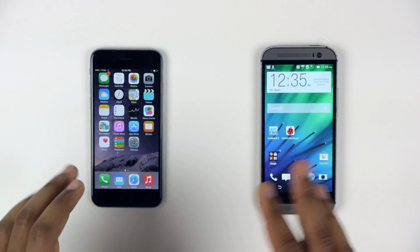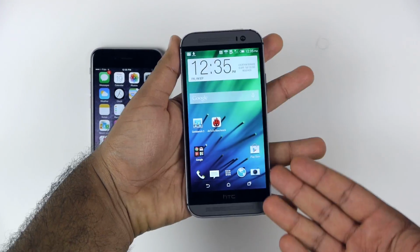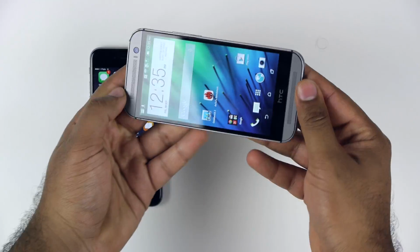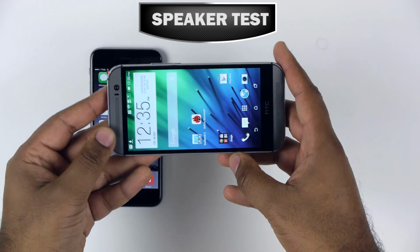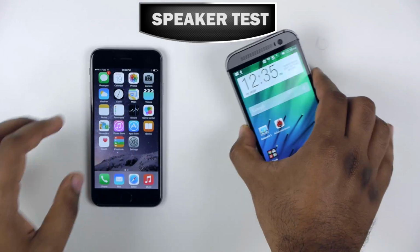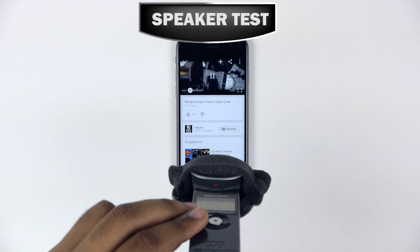However, one big physical difference of the HTC One M8 is the stereo speaker integration, which is probably one of the best speaker configurations on any smartphone. And as you can see over here, we'll do a quick test to demonstrate the differences between the external speakers.